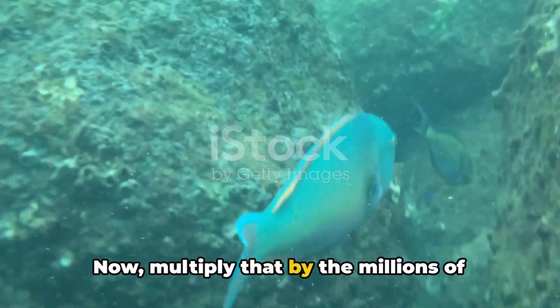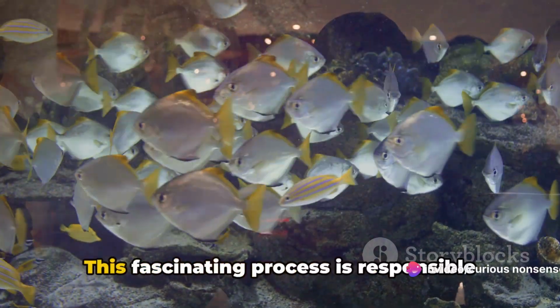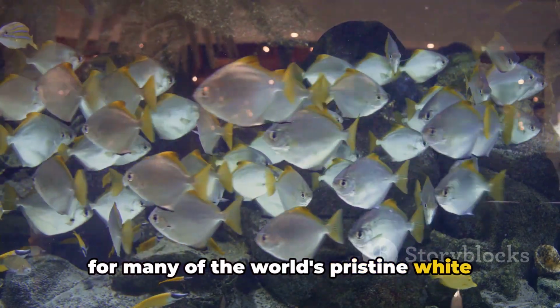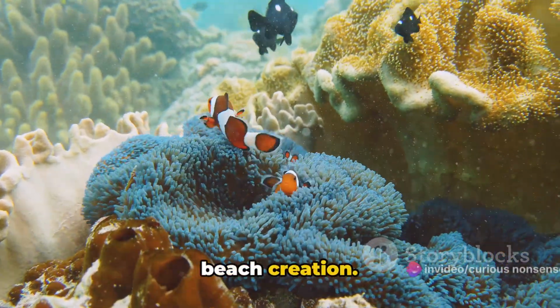Now multiply that by the millions of parrotfish inhabiting our oceans, and you get an idea of the scale of this sand production operation. This fascinating process is responsible for many of the world's pristine white sand beaches, from the Caribbean to the Maldives. But the role of parrotfish extends beyond beach creation.